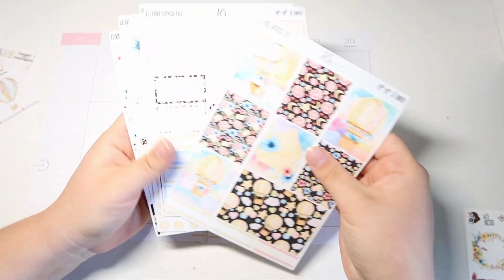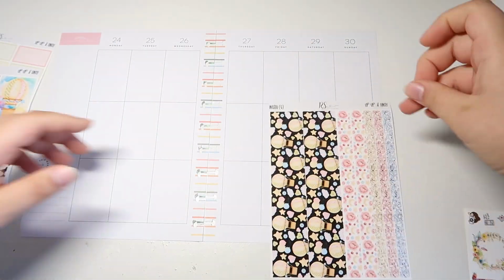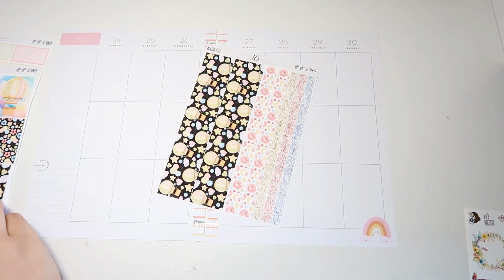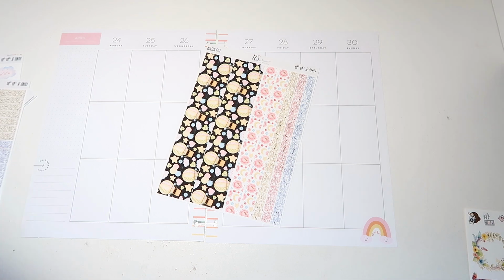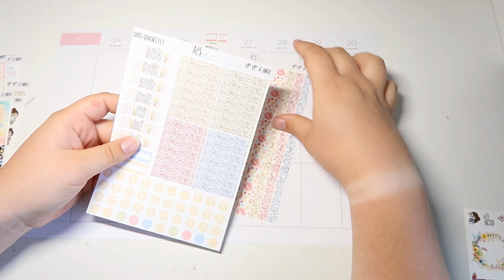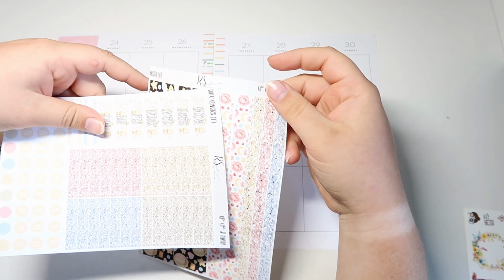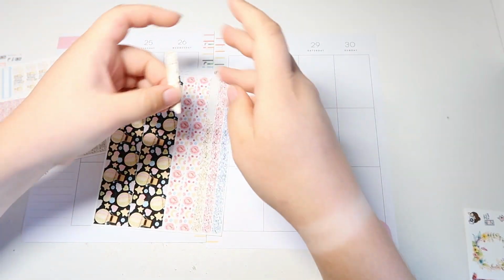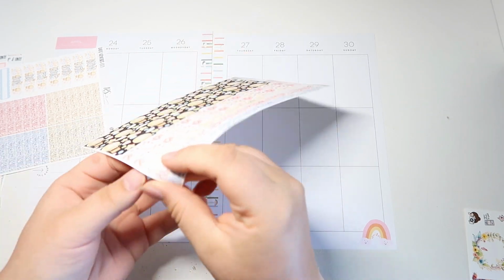So, let's start by, let me find the washi strips. Here we go. We are going to line the spine. Because I have extra of the date covers and the glitter headers, we are going to probably use the glitter headers to line the spine with. I'm not quite sure, because I feel like these are the same colors. So we're going to try. Oh my gosh, I just ripped this. Good job, Megan. Really good job there. Rip it, why don't you?